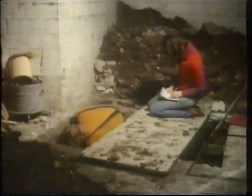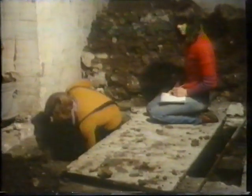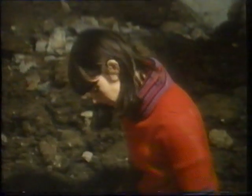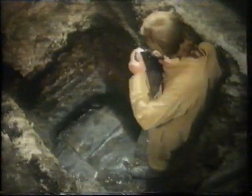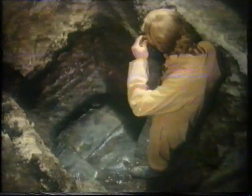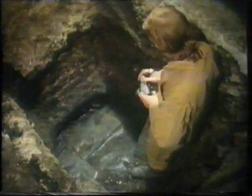In the cellars of the pump room, Barry Cunliffe organised the digging of trial trenches. This way, he gradually built up a tentative ground plan of the Roman building which lay to the north of the sacred spring. The discovery of large flagstones in 1979 was one more certain indication of a Roman public building under the pump room.